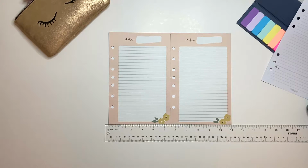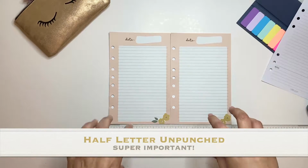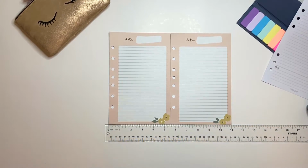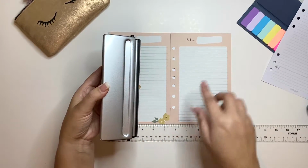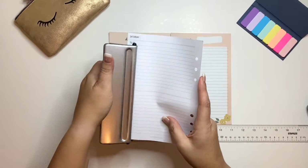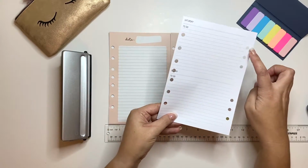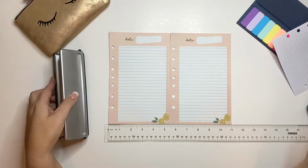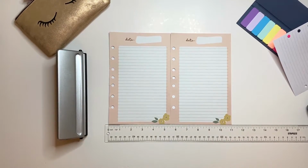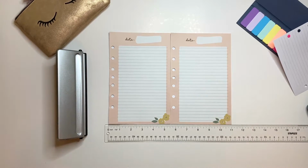What I tend to do when I order online, if it doesn't specifically say Franklin Covey, I ask for the inserts to be unpunched, because the Franklin Covey Classic has its own punch. And let me just show you here. You'll see 1, 2, 3, 4, 5, 6, 7 as opposed to the 6. So if you order things online, you'll just ask for them to be half letter unpunched. I would purchase a Franklin Covey classic hole punch so that you can personalize your planner any way you like.